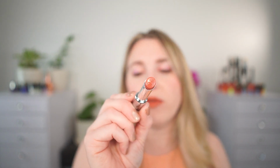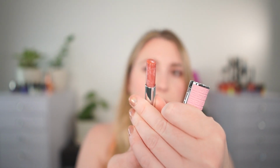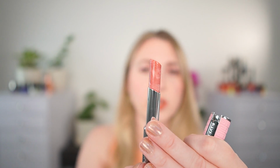We also have one of the Rose Perfecto lip balms in 525, and let me just show you this gorgeous marbled appearance here. I mean, look at that. It's so beautiful. And you can see there's little bits of shimmer in this. So it's not super shimmery. I have it on my lips now. You don't really notice glitter pieces and so forth.